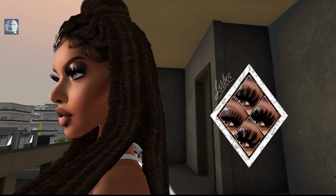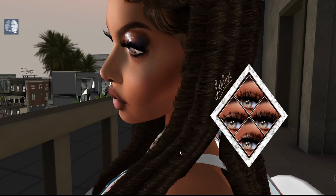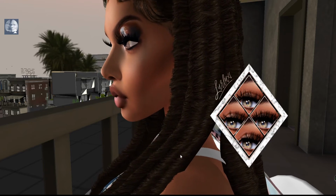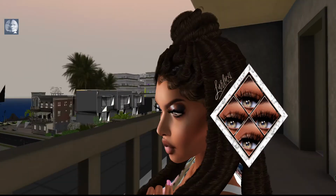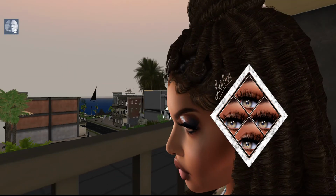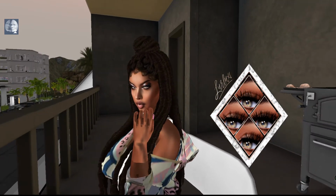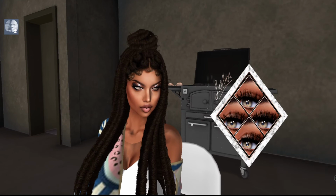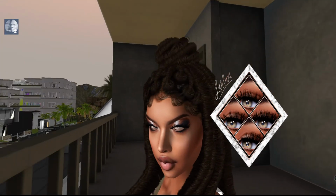Let me see if I got the name of the things. I have the Core Lash Palette and the Blink Lash Palette. This one is the Core Lash Palette, and it's just more subtle, but still nice, full, beautiful lashes. And the other one was the Blink Lash Palette. So check those out if you stop by Lore Luxe.